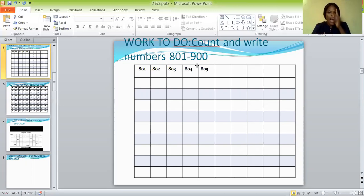Don't forget, count and write. I did not say write alone. I said count and write. When you count and write, it is hardly you make mistakes, because as you are counting, you are writing it down. Please do not be lazy. Count and write. Repeat it after me. Count and write. Beautiful. Let us continue. So this is your work to do. You count and write your 801 to 900.